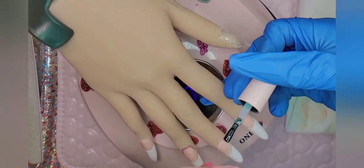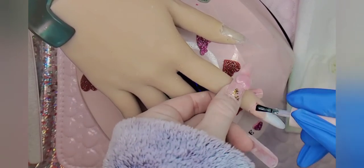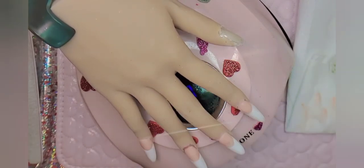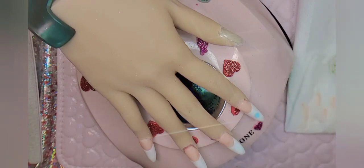Okay, even my top gel is hard to get out of the bottle right now because it's so cold in this room. It's ridiculous. It really is. Okay, so there we go, we got that. Alright. And you see that red kind of came through. I should have put a little bit more souffle on that one, but that's alright. Okay. I'm going to go ahead and try the blue first. See, oh yes, perfect. And I'm just going to put a couple of dots here and there. Okay.